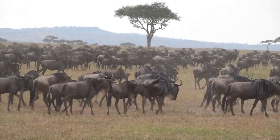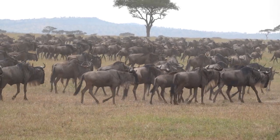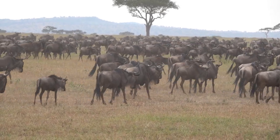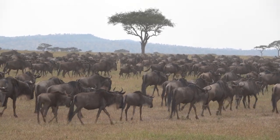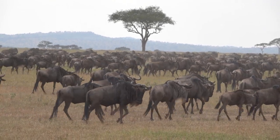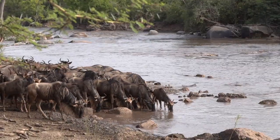White-bearded wildebeest, like other members of their genus, have a blunt muzzle equipped with a wide row of incisor teeth. This enables the animal to feed effectively on the short grasses that dominate the plains of the Serengeti. As they are very dependent upon water and always moving to where there is green grass, the white-bearded wildebeest are constantly migrating.